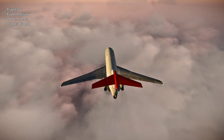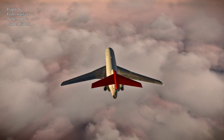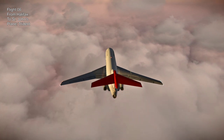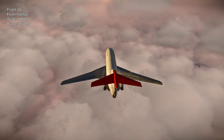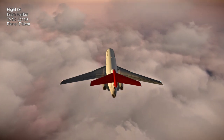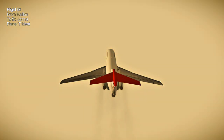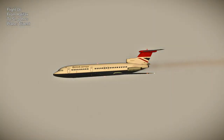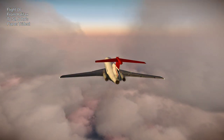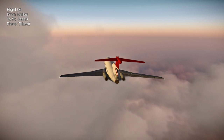Okay, let's put the tool over there. Let me open my belt. There we go. And we're in clouds. Still descending. 26,000 feet and descending, so we've got a long way to go.